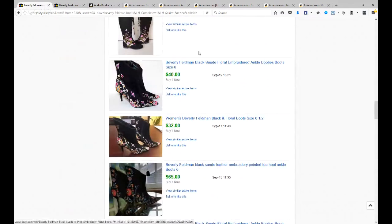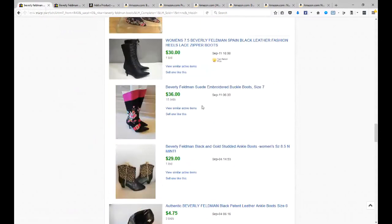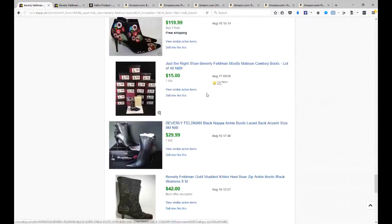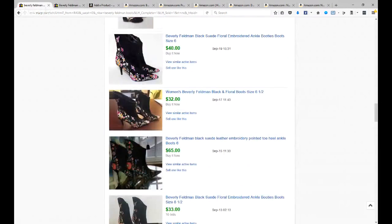Here are the similar comps. I think I'm okay. $65, those are on auction. For the size, and wow, they really let those go, didn't they? For the size and for the fact that I've got the only brown pair, I think I did okay.